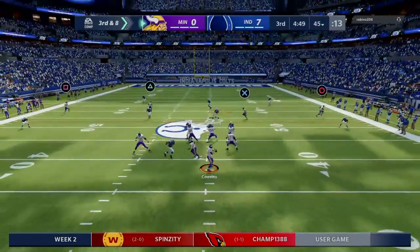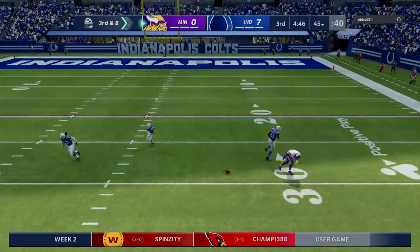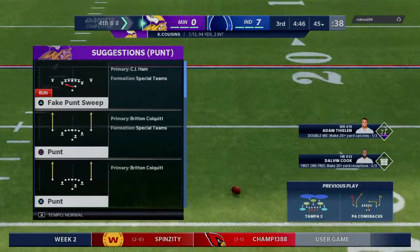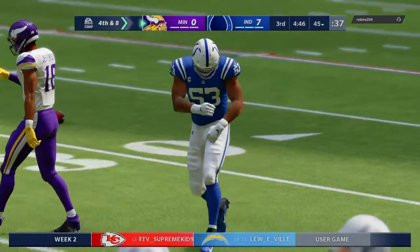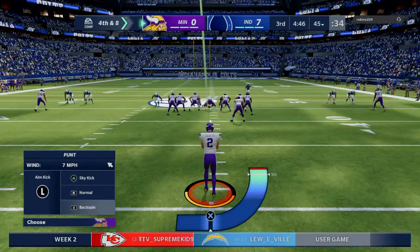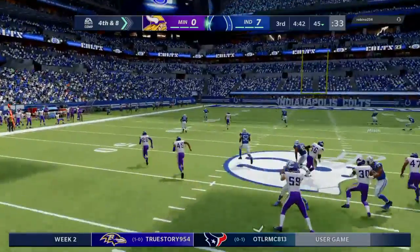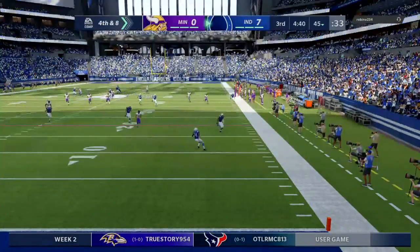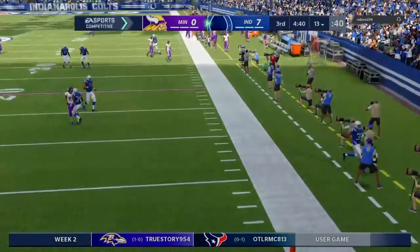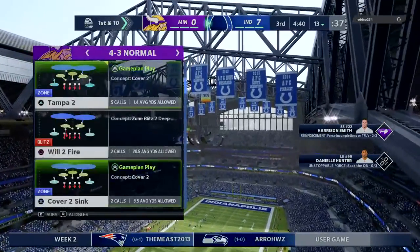On play action, Cousins. And it falls incomplete after almost being intercepted. A pick there would have been great. The good news for the defense now, it's 4th down. Here's Britton Colquitt now as he'll kick it away for the 2nd time. He gets this away. It's a good one, drawing toward the sidelines. The Colts take over 1st and 10 at their own 13-yard line.